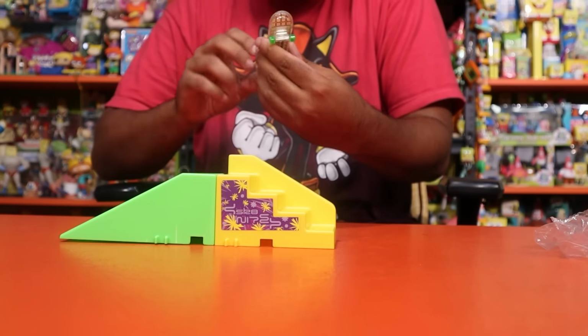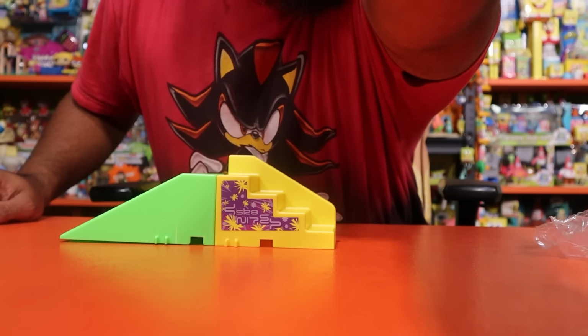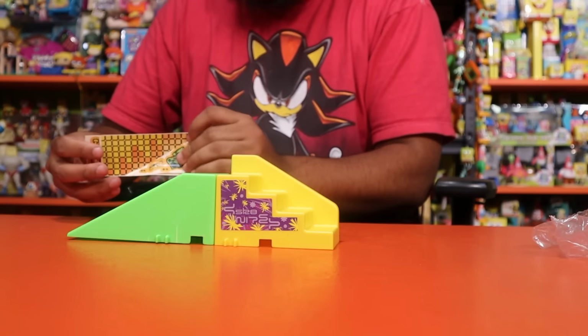These are basically the kids from Rocket Power. That looks like Sam from Rocket Power right there. Look at that Shoebie. So let's decorate this one too while we're at it.